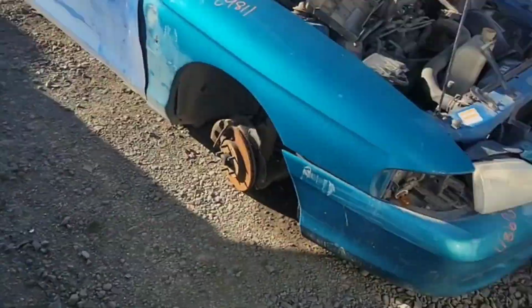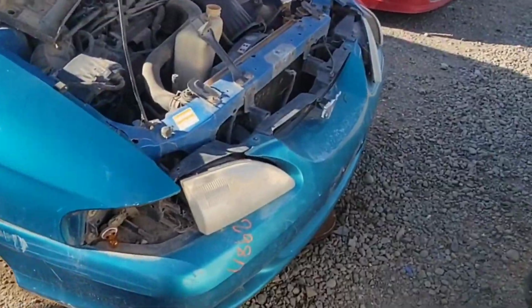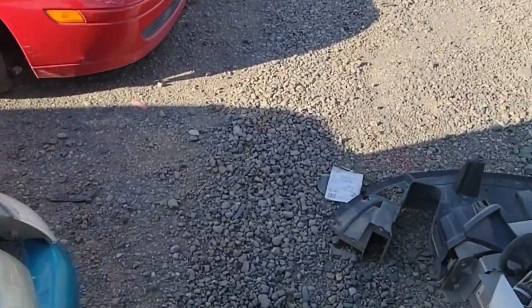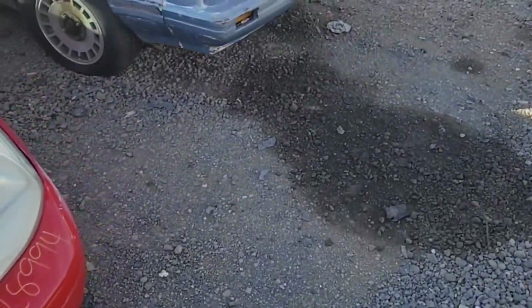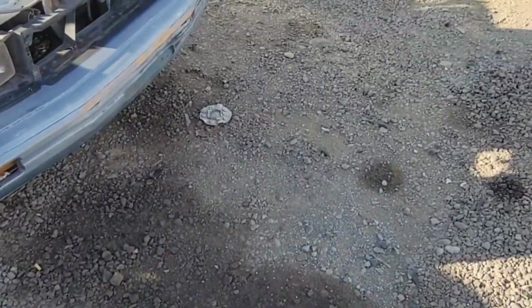Very nice Mustangs, but, I mean, yeah. Well, got what I need to make my Mustang better.